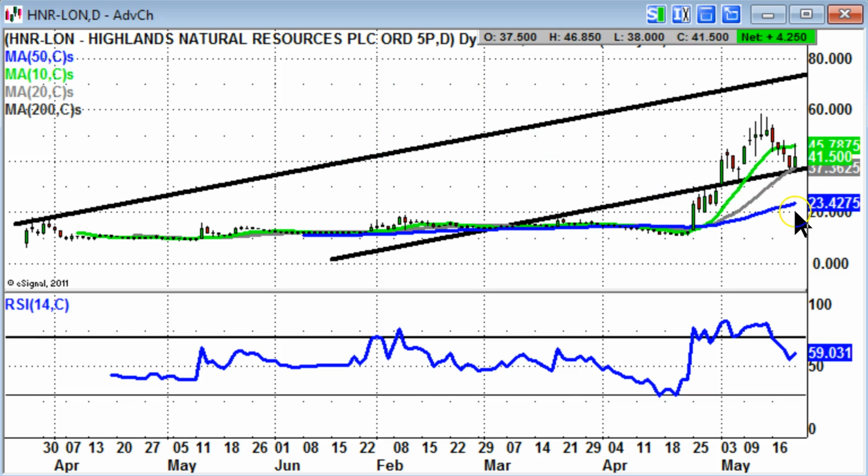At this stage, only back below the 50-day moving average, 23.42 pence, really questions the ongoing upside scenario.